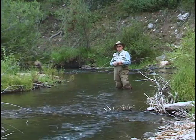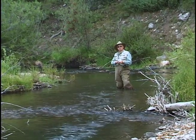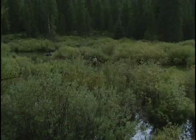I just broke off my small fly, so I'm gonna tie that up and we'll be back with some more small stream fishing at North Michigan Reservoir.